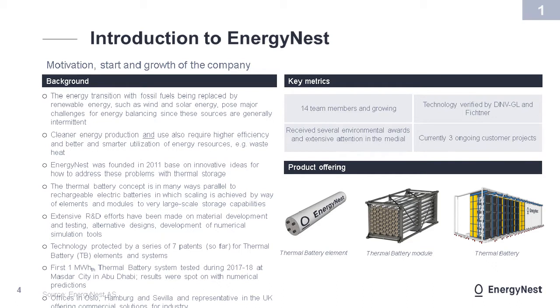So on the first slide, you see to the right the concept of a battery element, and you see a module of such elements, and you see also an indication of how we can build and assemble these modules into very large energy storages. In practice, there should not be any limit to how large a storage we could build in this way. So next.